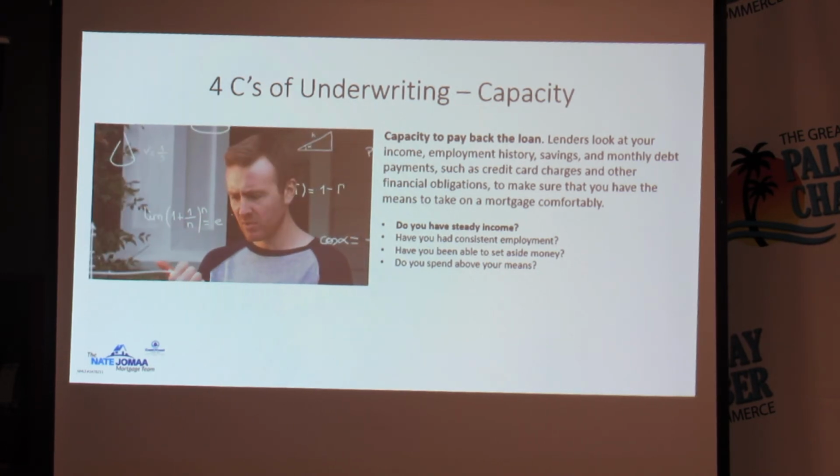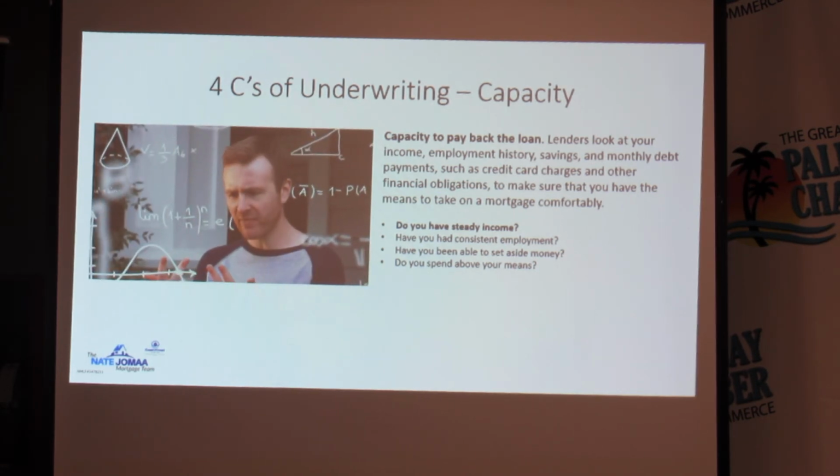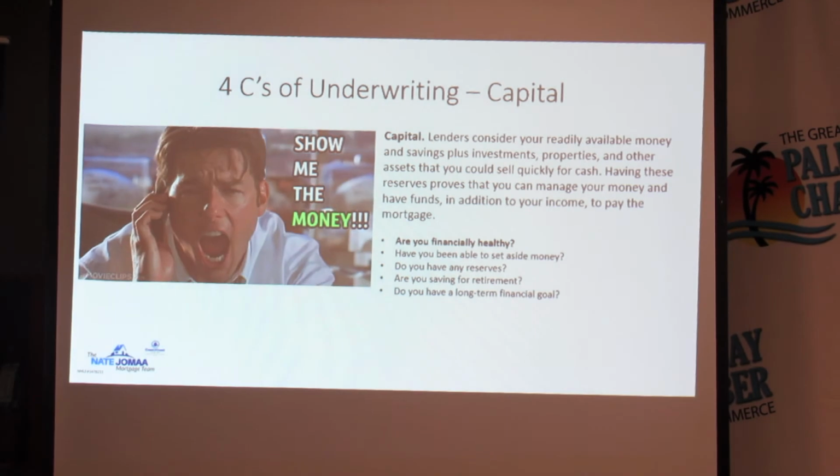Do you have steady income? Have you had consistent employment? Have you been able to set any money aside? Do you spend above your means? Meaning, do you live on credit cards? People do. Capacity.